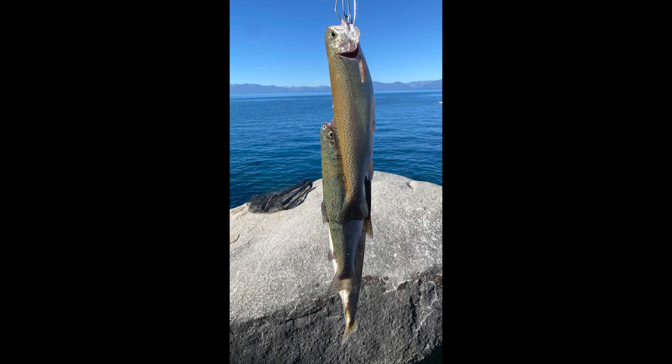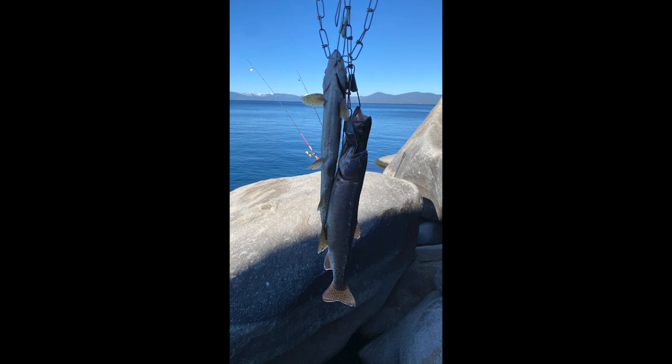I am coming at you from Tahoe, and I have a short report from one of the channel's supporters. Steve Lowe sent in a couple of nice pictures of his catches over the weekend. Steve reports that he had a really hot bite Saturday and Sunday, and he couldn't keep the fish off. He used night crawlers, and he was fishing on the north side of the lake, north of Sandra Harbor.